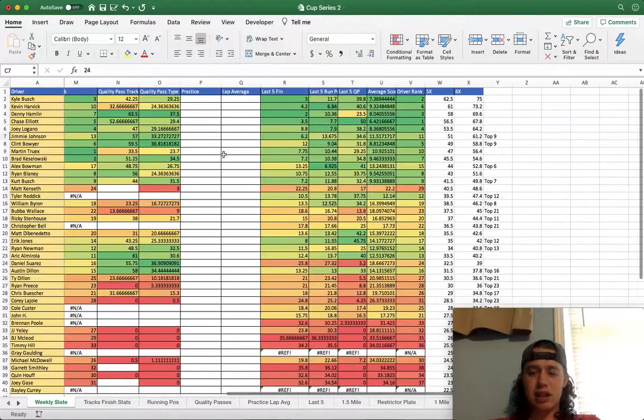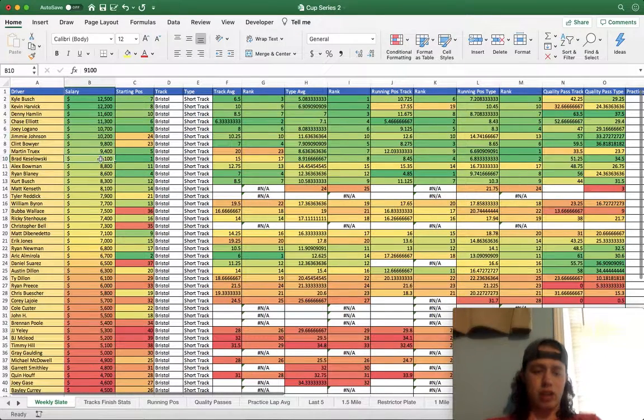And it's going to take a lot to pay off that salary. Jimmy Johnson was like 9,100. Sure, go for it all day. I'd be playing a ton of Jimmy Johnson. But at 10,200, if he was starting like 30th or back, yeah, that's a different story. But 24th, do I really think he's going to finish top 9?